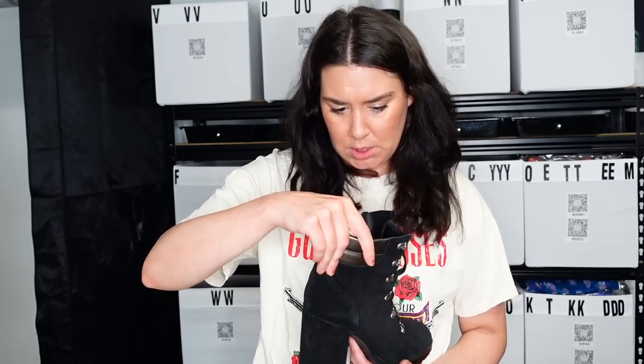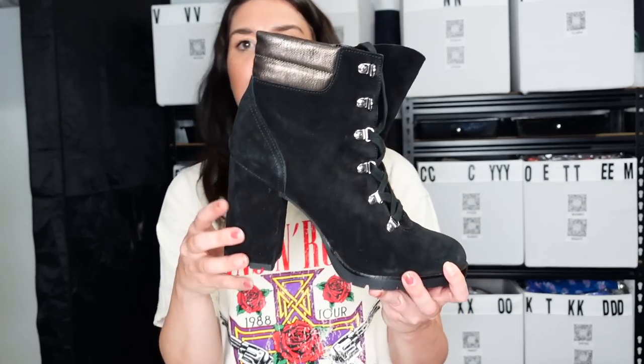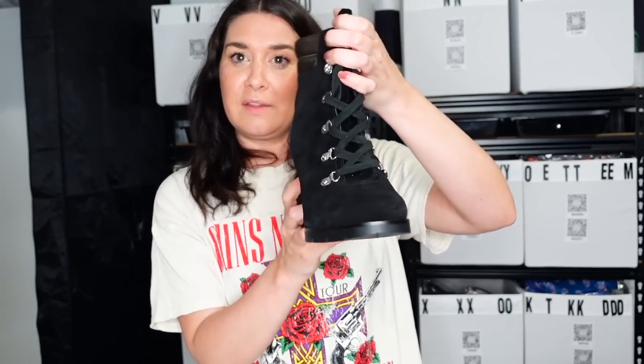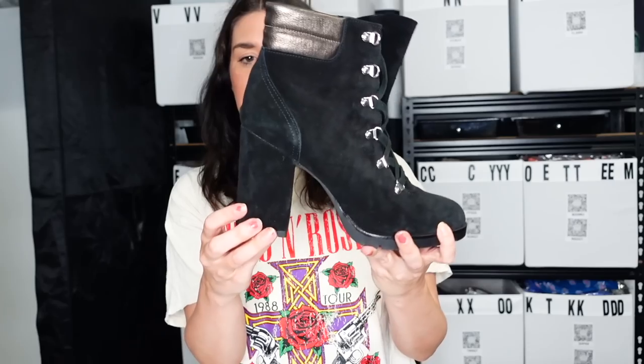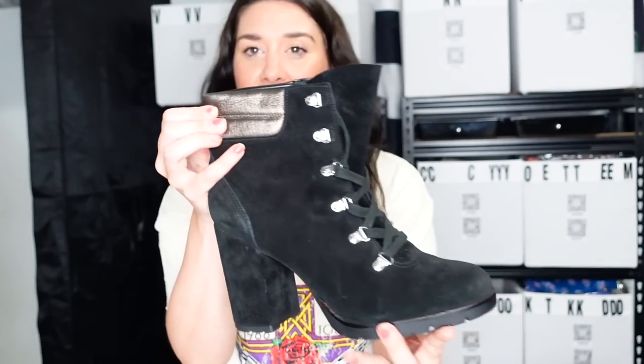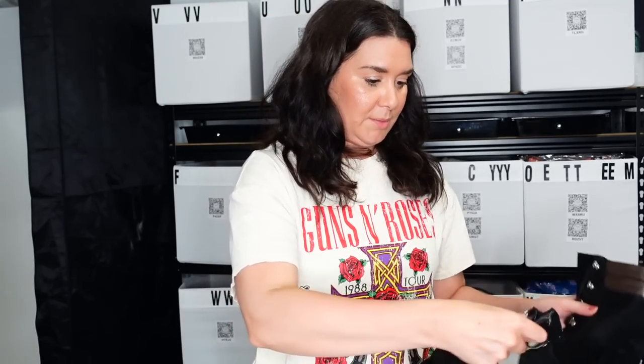Next are these Sam Edelman boots. Oh, I love these so much. These are a size 10. I wish these were my size. These are the Carolina. These are what punk rocker chic is made of. They're a lace-up with a big chunky heel, and it has this metallic across the back. All leather suede. Oh my gosh, these are fabulous. Like new. Size 10. I haven't looked up comps on these, but I know it's going to be great.